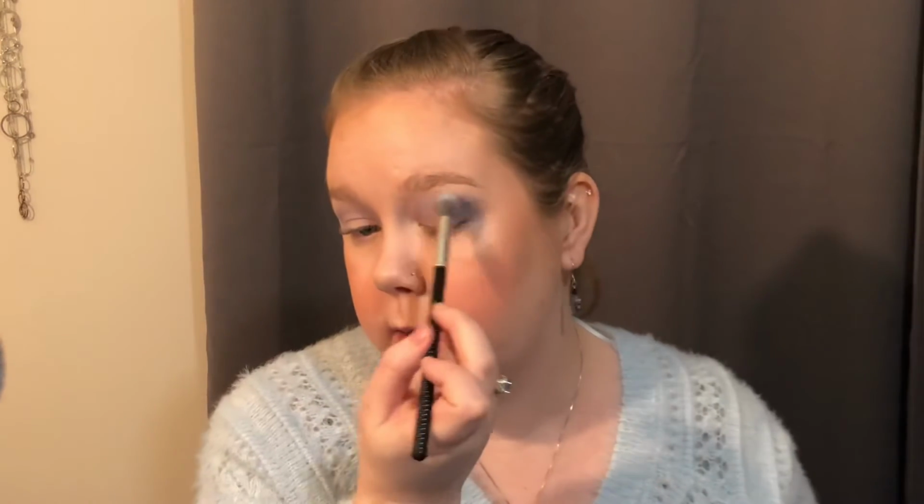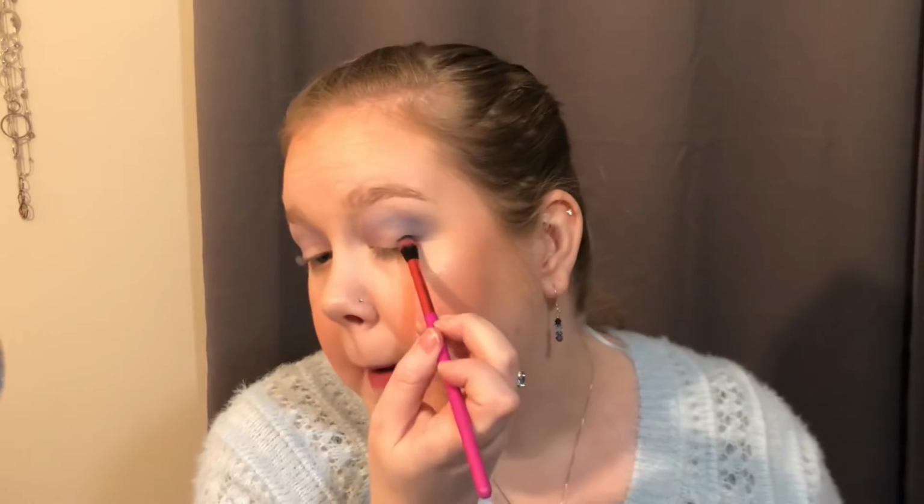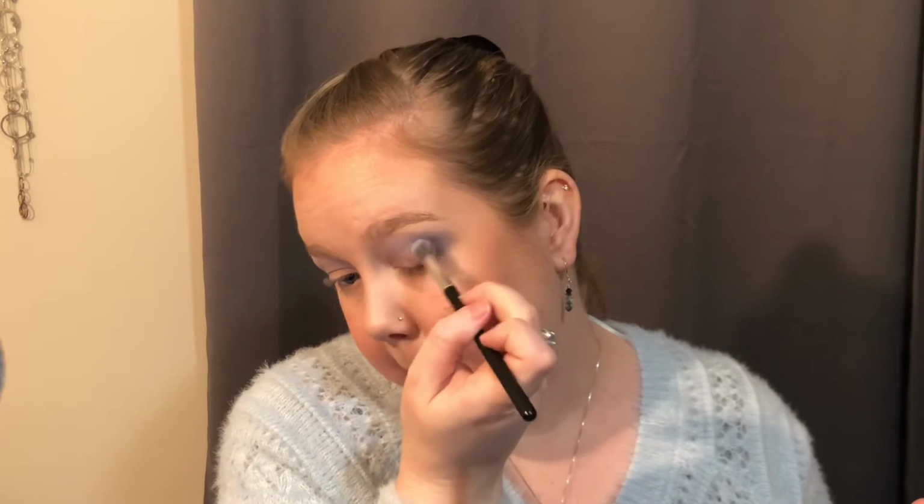Okay. Definitely a bit patchier. I'm going to grab that light shade again and blend some more. Blendy, blendy, blendy, blend. Alright. That gave just a slight bit of depth. I'm going to grab the same brush again and a little more, but put that a little closer to my lash line on the outer portion here, just to have it meet all the way up there. Alright, grab that again. Blend. Alright, I like that.